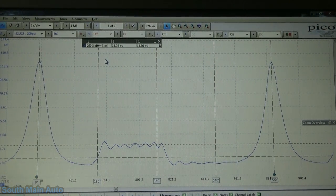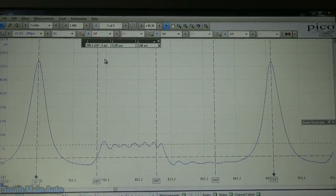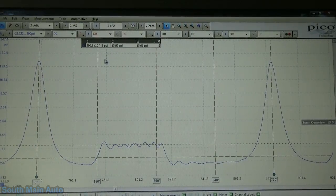Now, at this point that we know what's going on with it, we're going to have to get some permission from the customer to tear into it and see what it is. 90% of the time it is simply the catalytic converter. It's kind of odd that the truck was running perfectly fine and just randomly did this, but I just wanted to show you that waveform sitting at an idle, and pretty quick and easy diagnosis on this one.